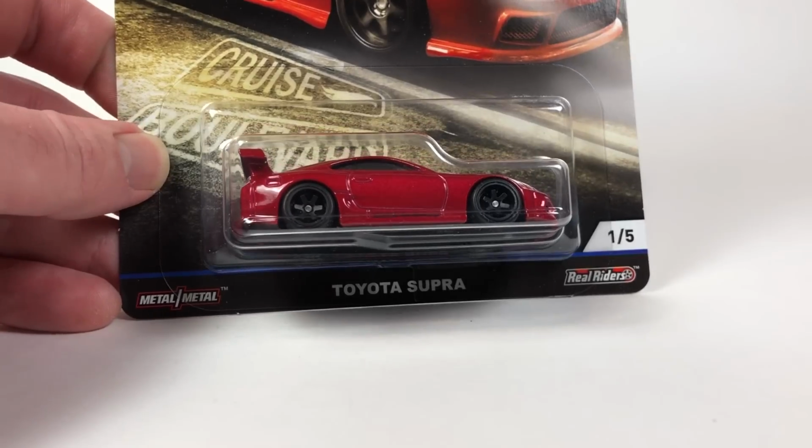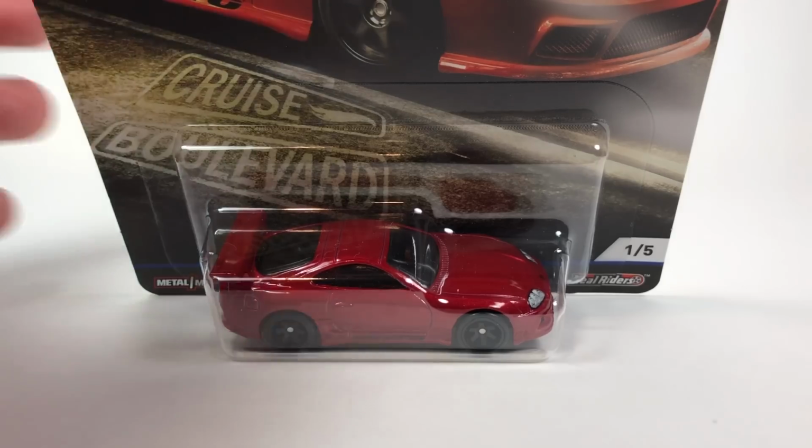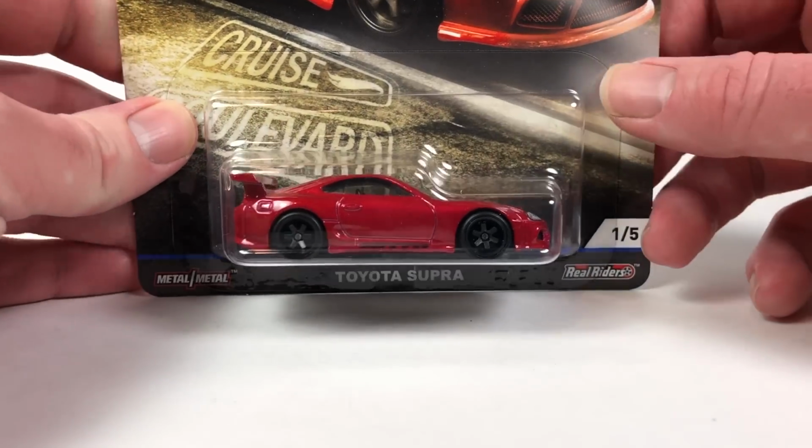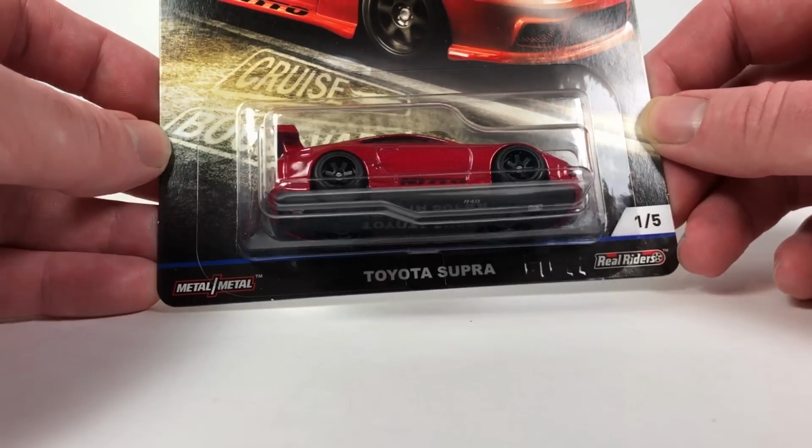We got Cruise Boulevard and the, what is it, the door slammers. Is that what it is? Anyway, so the last two series for 2019 car culture. We're going to start with Cruise Boulevard.